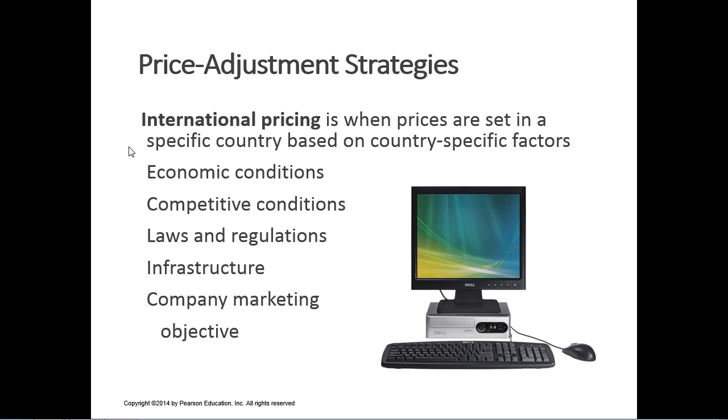Infrastructure-wise, manufacturing, let's say here in the United States, is a very different issue from trying to sell something overseas in other parts of the world like Europe or Australia. You have to understand what infrastructure exists there and how that has an impact on your cost structure, which will enable you to determine what exactly you're going to charge for your product or service. And then also, you have to think about what's going on from a marketing standpoint. In certain cultures, you have to figure out the relative importance of price compared to all the other marketing mix elements, and really what your objective is.